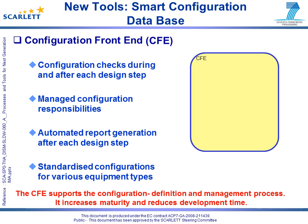The introduction of CFE has the following advantages. Configuration checks are already performed during the configuration activities. In previous programs, configuration checks were performed during tests. Managed configuration responsibilities: a set of roles defines the respective equipment parameters a person can modify.